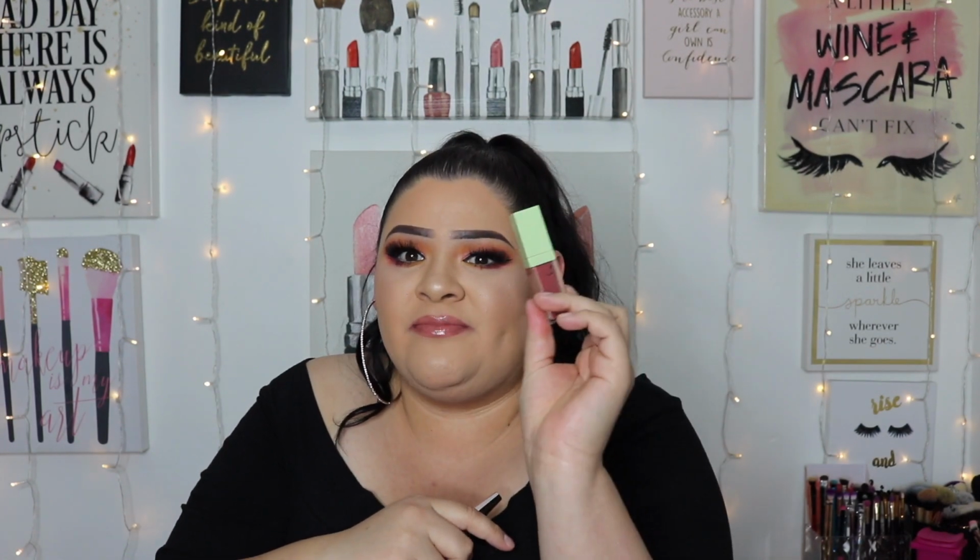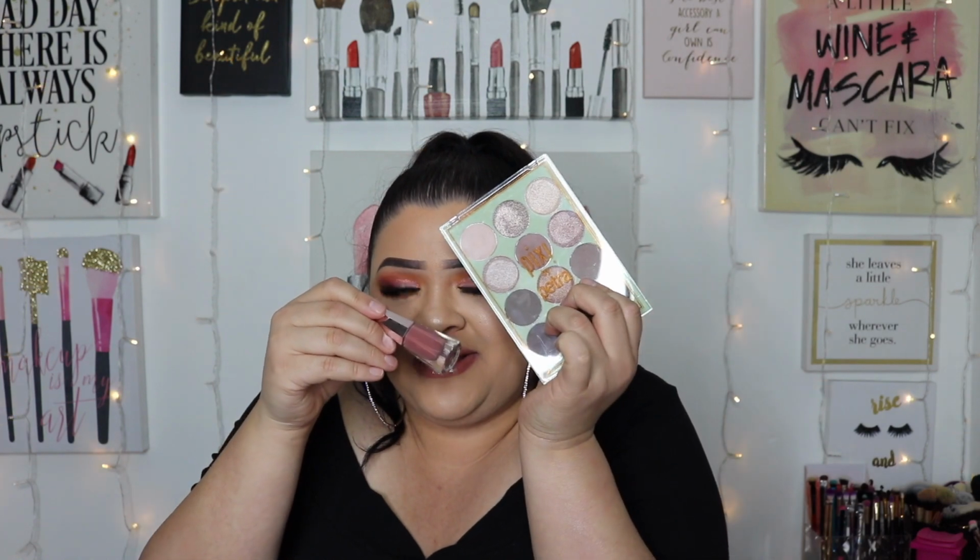Oh, I didn't even tell you guys the color. The Pixie liquid lipstick is in Evening Rose. And this is a perfect like everyday wearable color. So is this Fenty Beauty one. And I've been using this one as my everyday color, paired with like a quick makeup look with this.